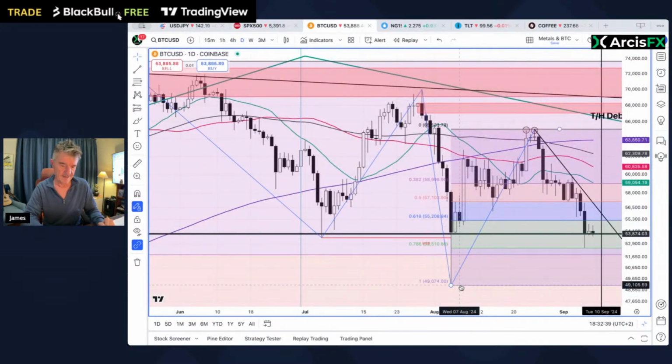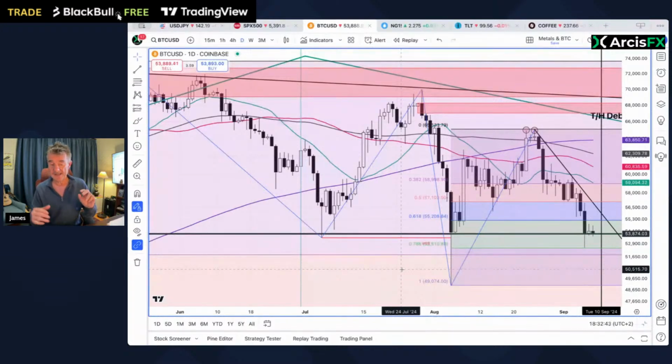Down here at 49, let's call it 49,000. So it's as simple as that. It keeps my trading really, really simple. I decide what my level is that will prove me wrong. And until I get to that level, or unless I get to that level, I will remain in the chosen direction that I've traded. And then the next thing I have to do is to manage that trade within those parameters.